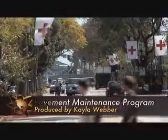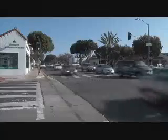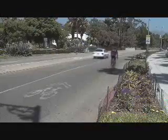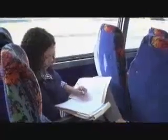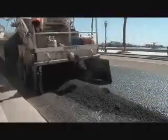It's hard to think of a daily activity that doesn't involve a city street. From driving our cars to the grocery store, riding our bikes for pleasure, to taking public transportation to work and crossing our streets to school. So maintaining our roads will always be a top priority.